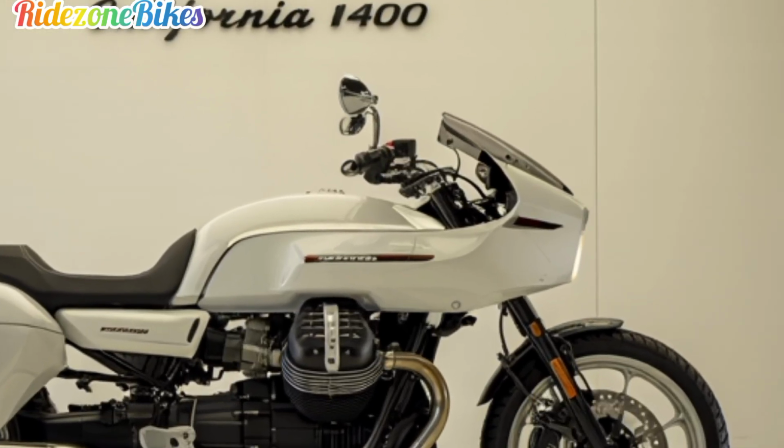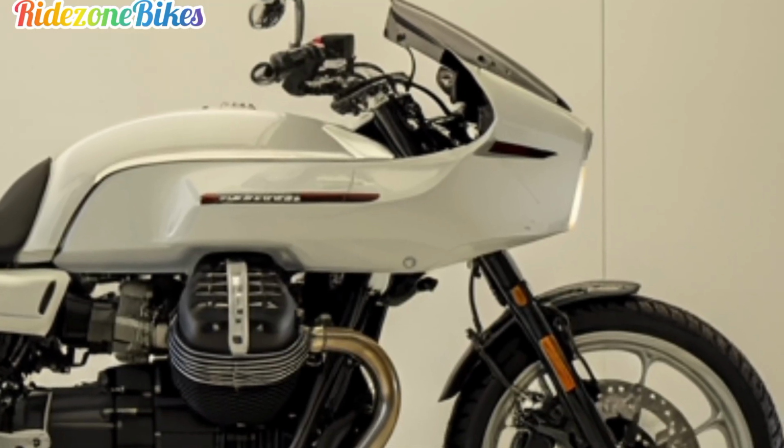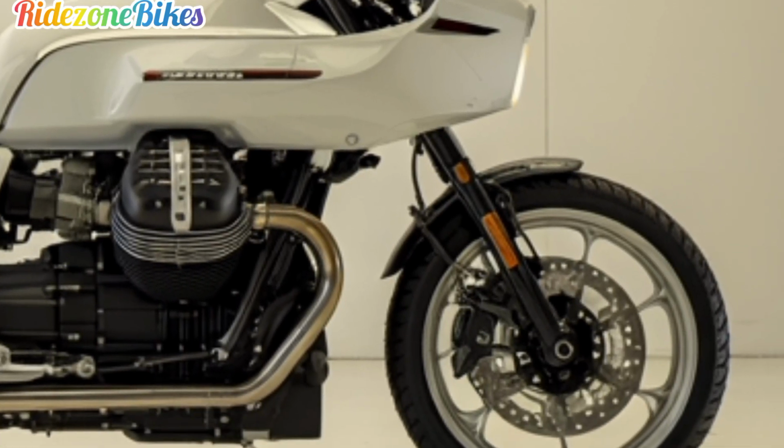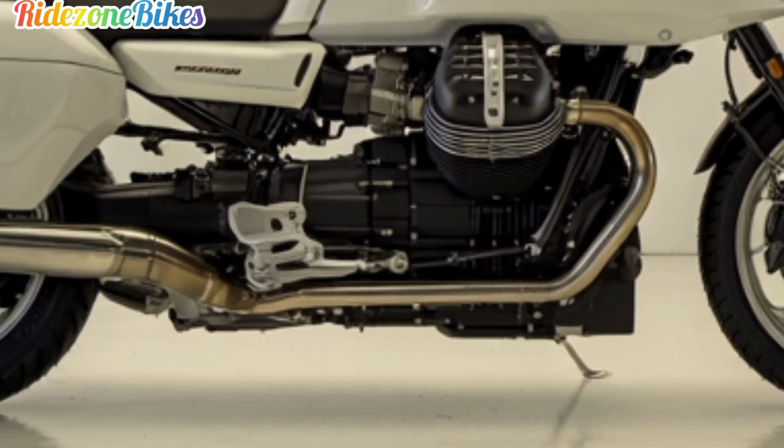Plus, Moto Guzzi's warranty now offers 3 years, unlimited miles, with roadside assistance included, giving you peace of mind for the long haul. So, who is the California 1400 really for?